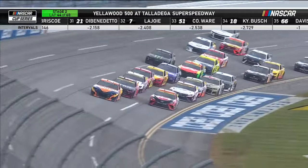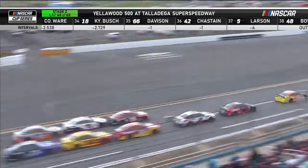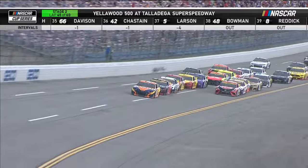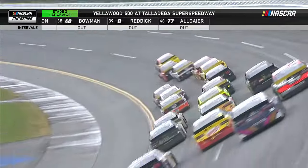We'll see what Ricky Stenhouse Jr. does now that he has cleared the field. The 9 also, as well as the 2. All three of those cars have cleared the inside line. Will they go down in front of it?